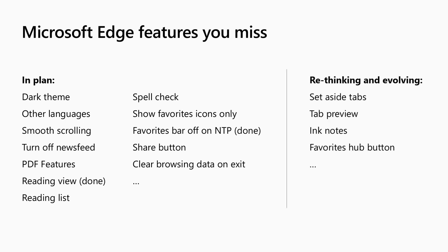Now, we also have a set of things that people ask for where we'd like to take a little more time and try to solve the underlying user problem in the right way. Like, we believe there's a real user problem with, say, tab management, but we want to incorporate the feedback that we've heard on these over time and try to address some of the reasons why people weren't using them as much as we had hoped originally. So please keep telling us things that you miss and what you miss about them.